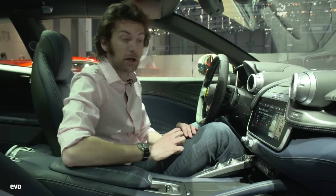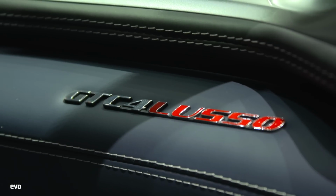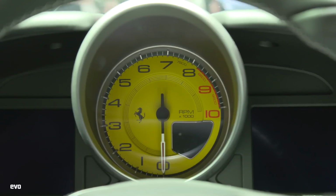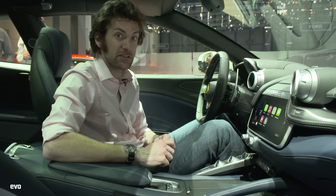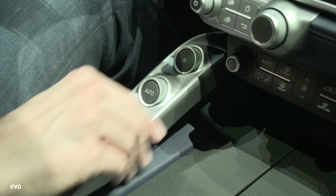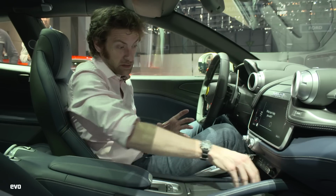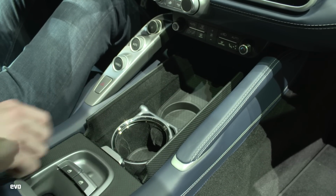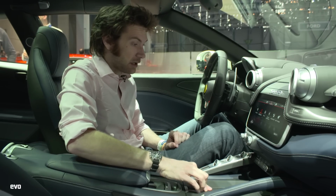It is powered. It's now going to cost 1% more than a FF, so it's about £230,000. All that, of course, comes with a four-year warranty and the 7 years free servicing. In here, well, they've moved this bar down here that used to be in the centre there, so that's freed up quite a lot of room. So you've got a nice cubbyhole, cup holder, obviously.